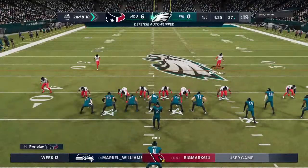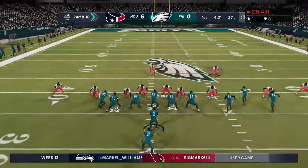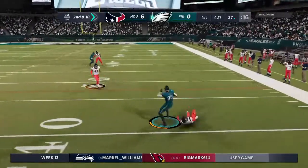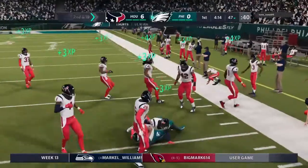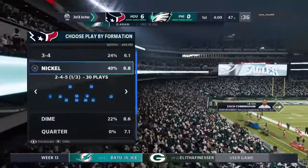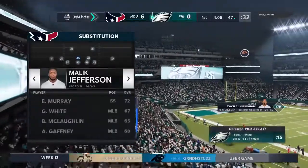So after the run for no gain, here's 2nd and 10. Throwing from the gun, it's Hurts. Open man is Goedert, the tight end. And able to break one tackle, but then quickly brought down. But a nice little gain, 9 yards, and that leaves him just short, so it'll be 3rd and less than a yard.